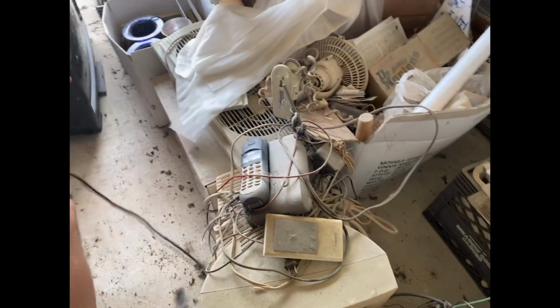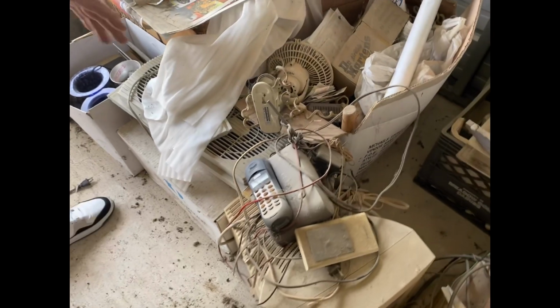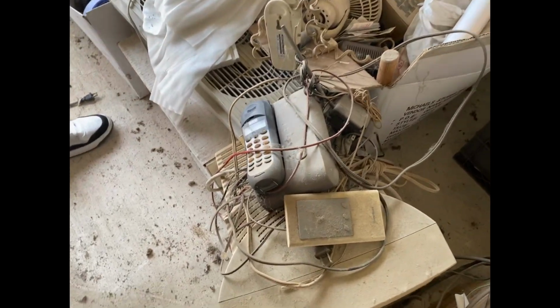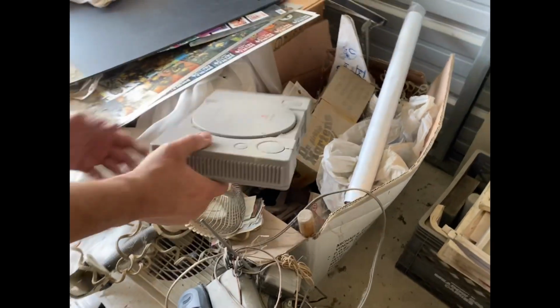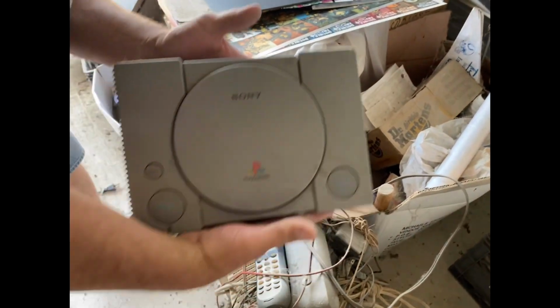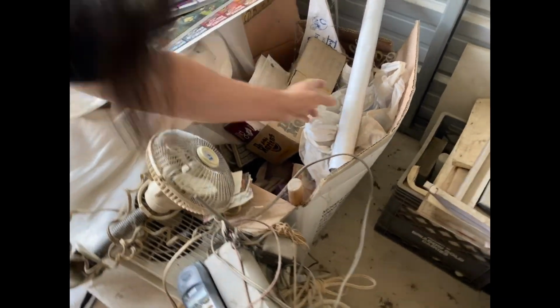Got a TV. Oh, my God. That's when TVs were TVs. And we got a computer monitor that we won't be able to get rid of. Some fans. Oh, what we got here? Original PlayStation. That's a couple dollars. Let's hope we find all the games. Games are going through the roof right now.